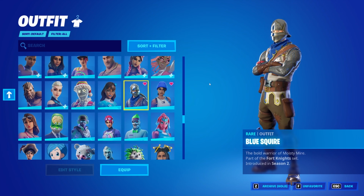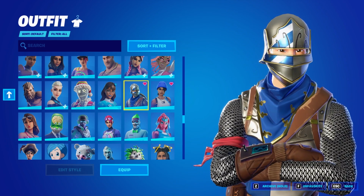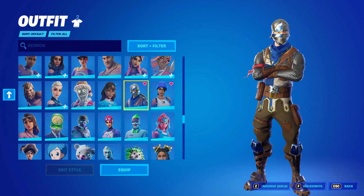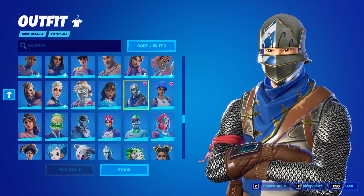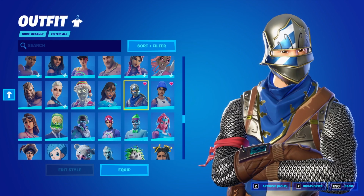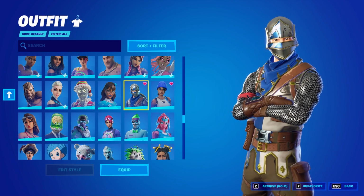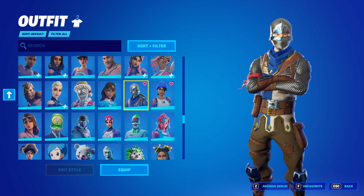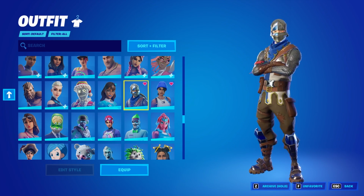After that, we got Blue Squire, which was the very first Battle Pass skin. I'm really glad I have this, but I'm also kind of bummed out because I never even got the second skin of that Battle Pass. If I recall correctly, I only got to tier 14 or 15. I just started way too late in that season, so kind of sucks, but I'm just glad I bought the Battle Pass and at least have this.